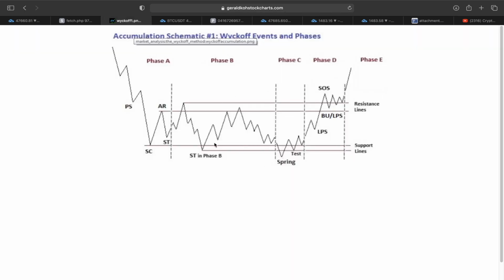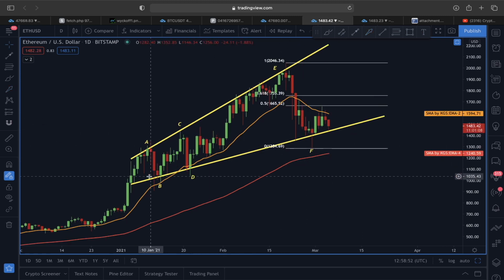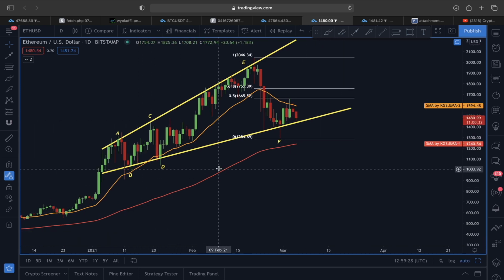If this scenario is going to play out for Bitcoin, then I think it is also going to drag the price of Ether along with it. So if that's going to happen, if the support here, the lower line of this ascending broadening wedge, is not going to hold the price anymore, and also the price of Bitcoin is going to drag the Ether, then this 100 exponential moving average could also be acting as a very strong support.